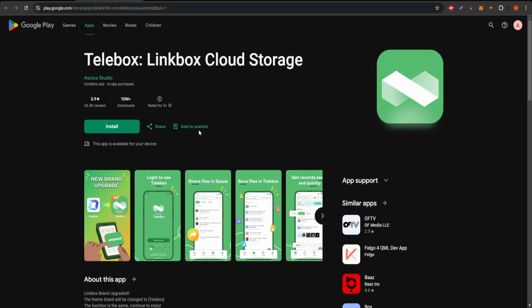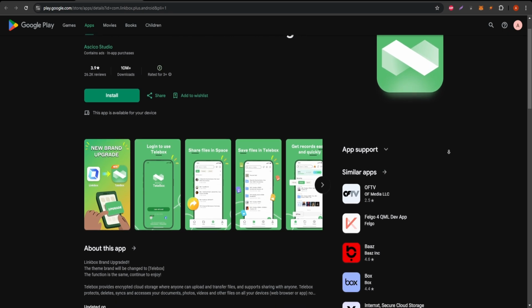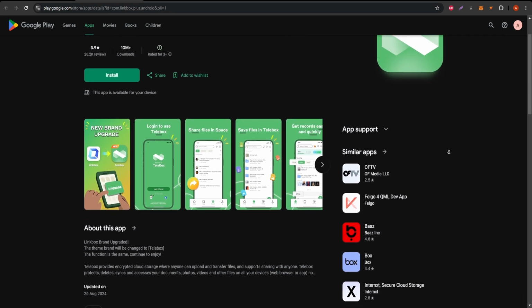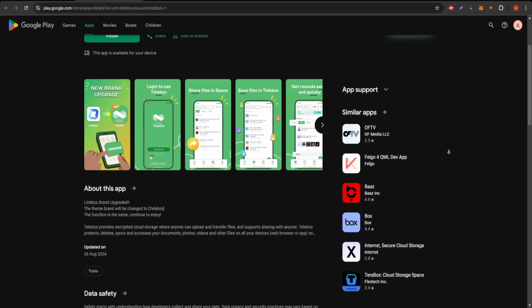First, let's talk about storage and accessibility. LinkBox provides easy-to-use, scalable cloud storage that's designed for everyday users as well as professionals. With LinkBox, you can securely store photos, videos, documents, and other files accessible from any device at any time. The interface is intuitive, with straightforward navigation, making it easy for beginners to get started quickly.